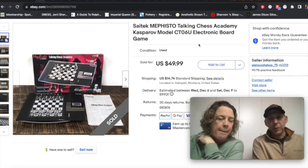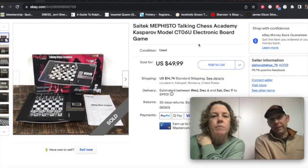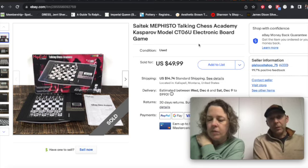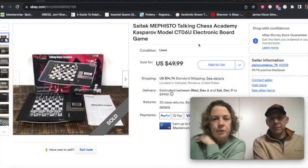It didn't seem like it was put there by an employee. But when I saw it was a chess set, a talking chess set, that was pretty cool. I checked it and it had all the parts. So we sold that one for $50, the full asking price.